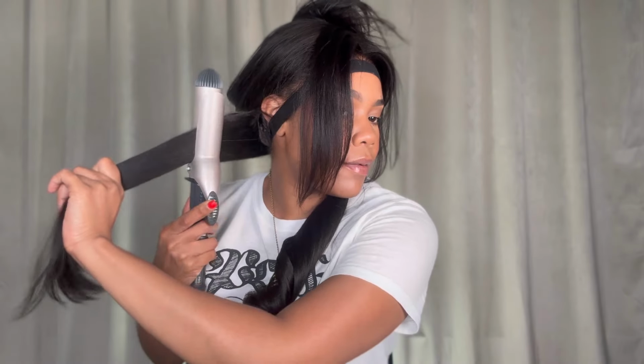So for the bottom, I'm not curling the hair too meticulously. I'm starting about halfway through, sliding the curling iron down and making sure I have all that hair on the curler before I let it sit for like 5 to 10 seconds. Do y'all know how to use a curling iron?